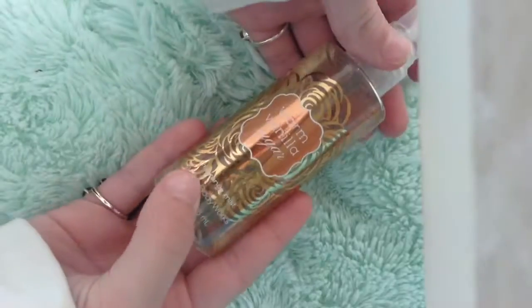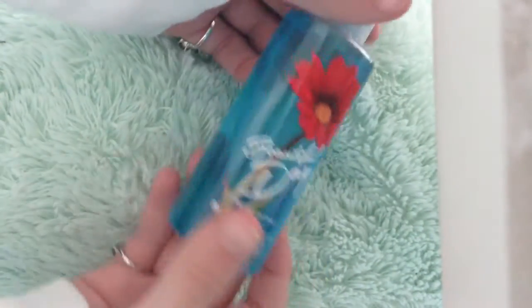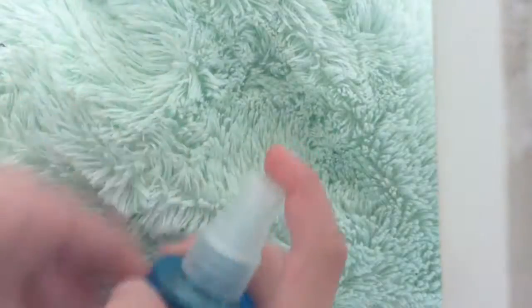Next thing is Warm Vanilla Sugar Bath & Body Works perfume. It smells amazing. I love it. Next up, Beautiful Day by Bath & Body Works. This is a wonderful perfume and I totally recommend it.